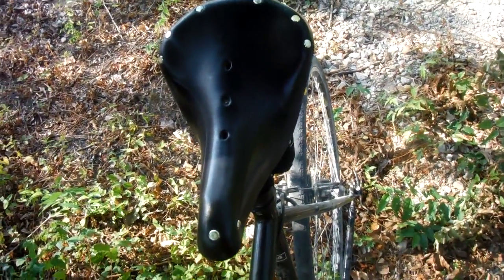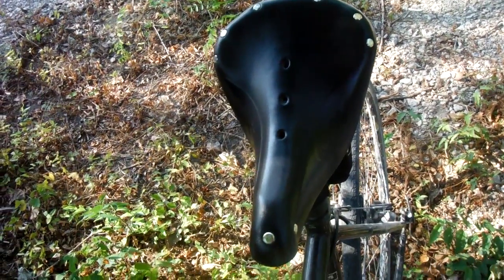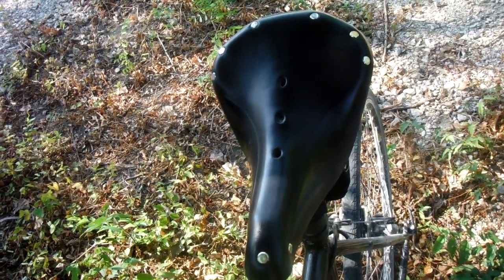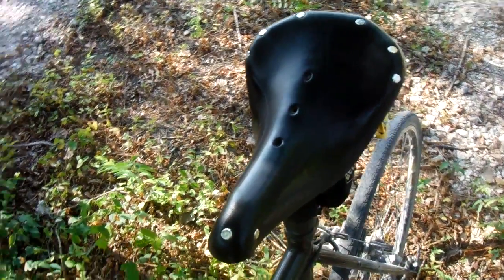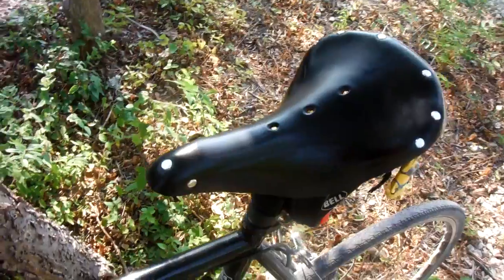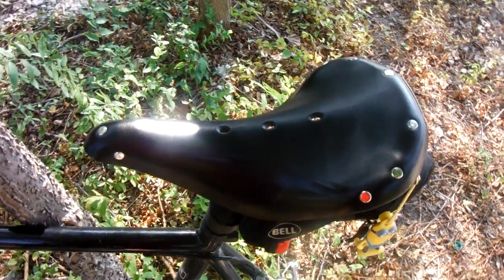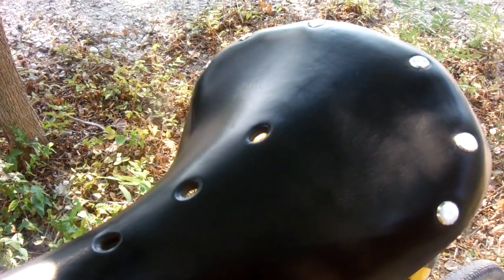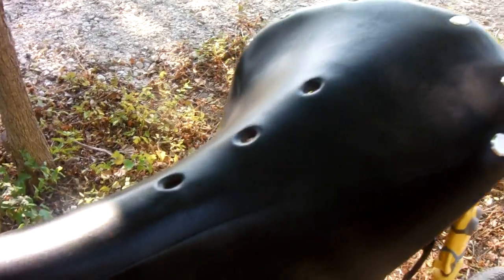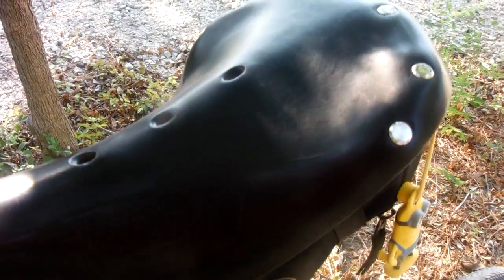If you were to set a brand new Brooks next to this one, you'd probably notice there is dramatically different form in it. That's because this one is basically the negative image of my posterior. It's basically a custom formed saddle by now. Okay? Other than that, you would notice no difference whatsoever.